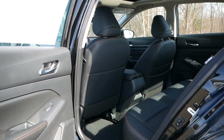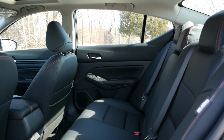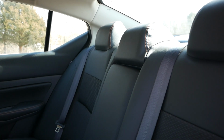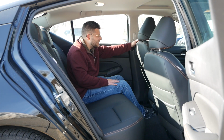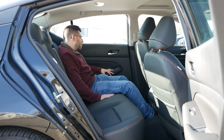But as we see across the board for this particular market and for sedans of this size, I think that if you are looking to try fitting a third person, you're still going to have to go with a crossover. And then on the driver's side, I adjusted the seat to someone of my height, around 5'5", and I have plenty of legroom to work with here.